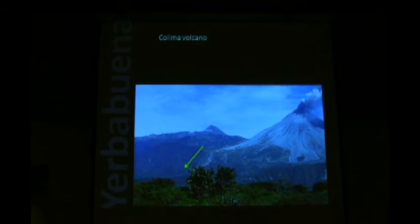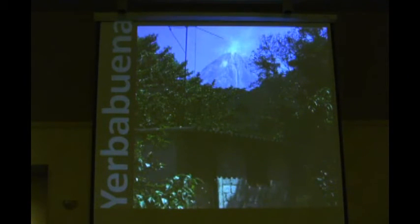One of those towns is called La Yerba Buena. This is a photograph taken from La Yerba Buena looking back at the volcano. There are two things to note. One is that the volcano towers over the town. The second is that this lush tropical forest covers much of the evidence of what goes on in this valley. It turns out that La Yerba Buena is built on the remains of a catastrophic flow of debris and rock that came down in the big 1913 eruption. It's a bad place to be when there's a big eruption at Colima. It's hard to see; it's kind of hidden.